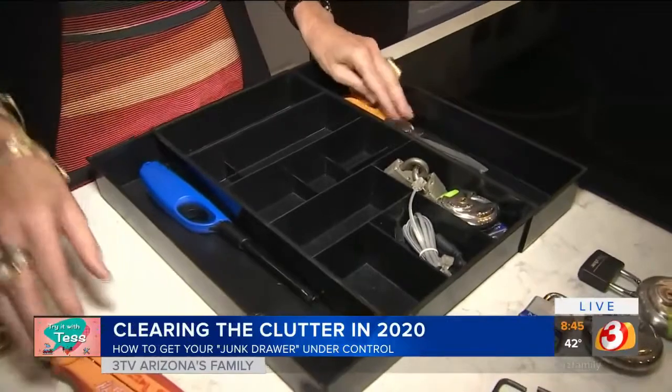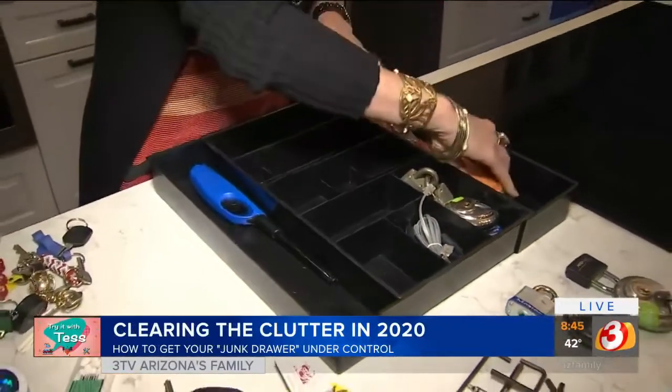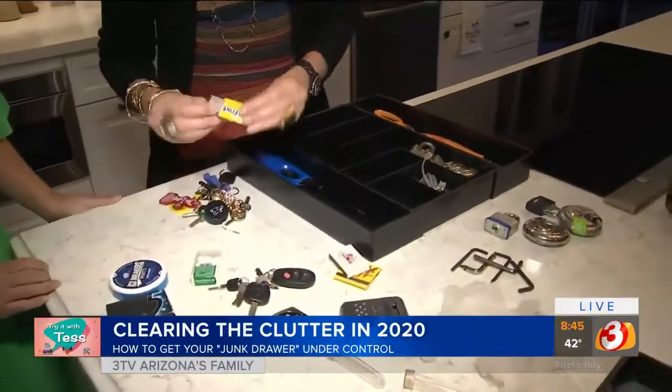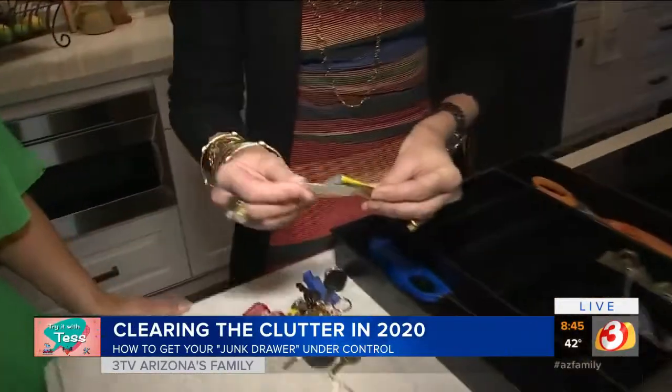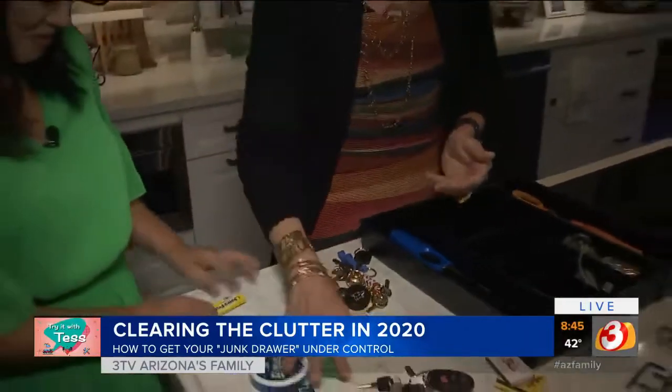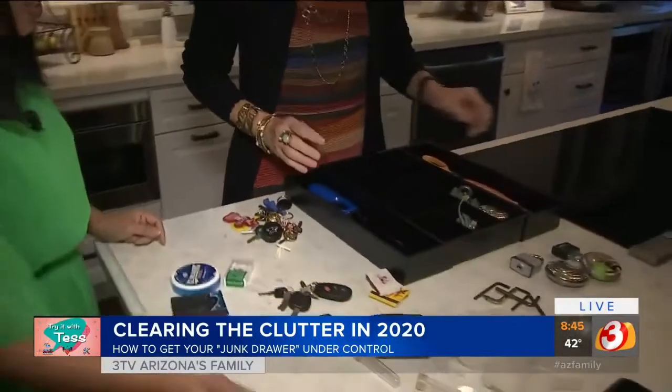So we keep the scissors together. This is a great little tool. All keys with keys. They like gum in this house. Who knows how old that is? Let's toss that out. Yeah, okay, we're going to toss that.